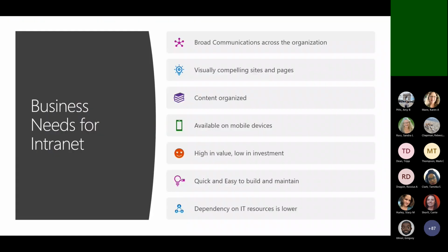All right, so we're going to jump right into what it is that we're looking for, or what the business needs are when someone says, hey, IT, we need an intranet. Some of the things we're looking at, and here's my quick disclaimer: a wall of words I will never read to you. By now you have already read a good majority of those bullets and understand these are what the business units are saying they need.